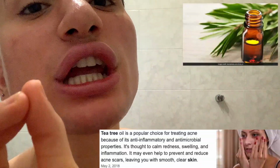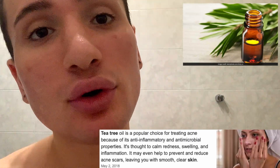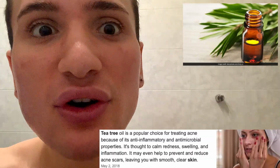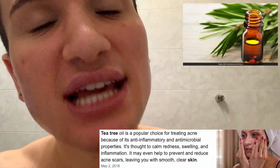Last thing that I feel you should know of is this contains tea tree oil. This, if you don't know, is one of the only oils that acne-prone oily skin people can afford to use. This is because it has antibacterial and anti-inflammatory properties, therefore it's going to kill the bacteria causing the acne, and also it's going to once again soothe the irritation. So I really like this ingredient list.